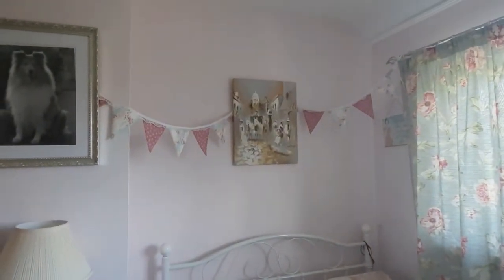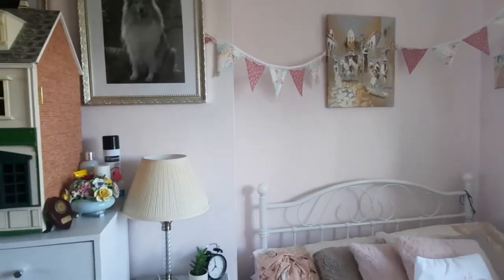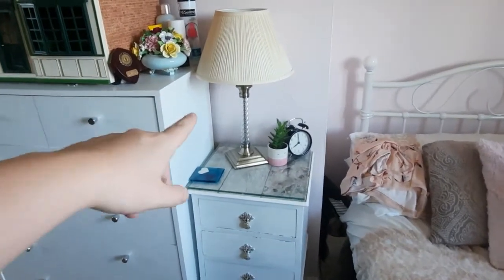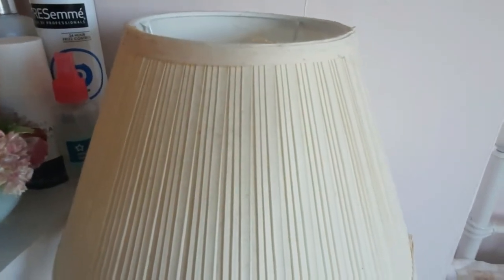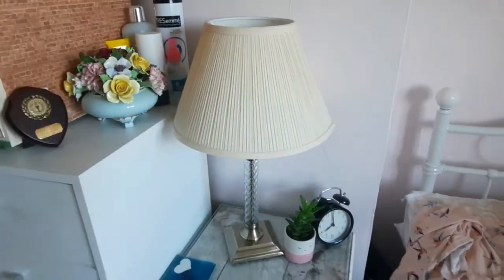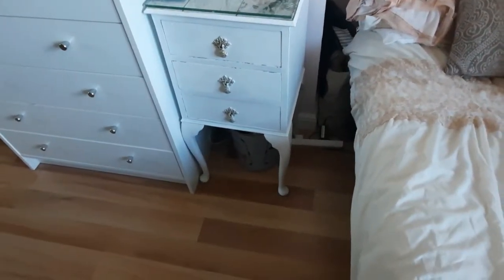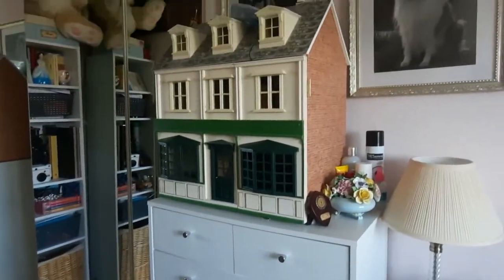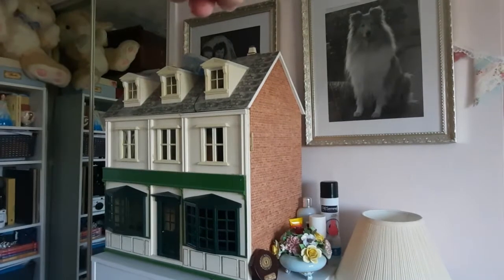I got bunting that was made for me, and then that picture is very special. I got it when I did an art exhibition. And then we've got my bedside table that I've painted several times, and this broken lamp, which just seems to collect the dust. I don't think you can see it on the camera, thankfully. So I'm going to change this bedside table. I got my bin hidden underneath. And then here's the doll's house that my dad made me years ago. So again, very special, but I obviously don't use it.